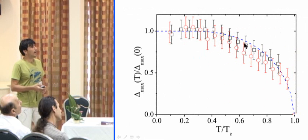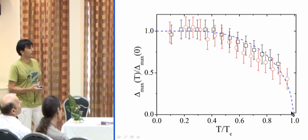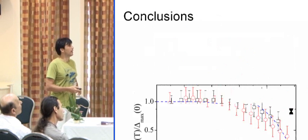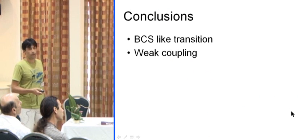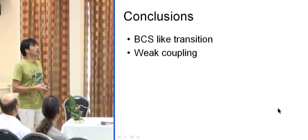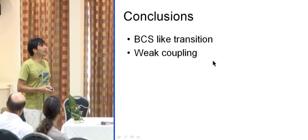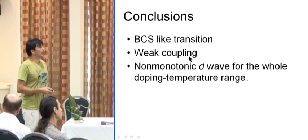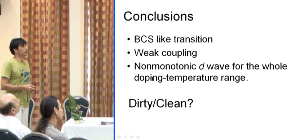And the gap actually follows the BCS prediction. These are two samples followed as a function of temperature. So everything is nice. And it's a BCS-like transition, so there is no kind of fluctuating phase or something. It's weak coupling and a non-monotonic D wave for the whole doping and temperature range.